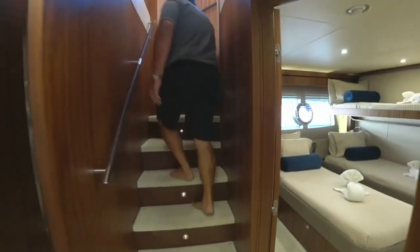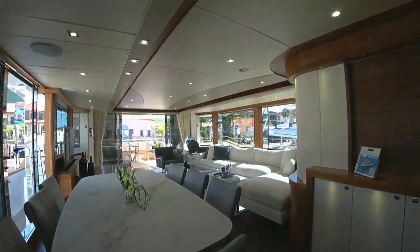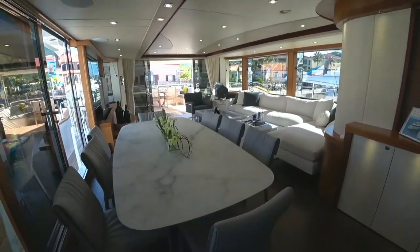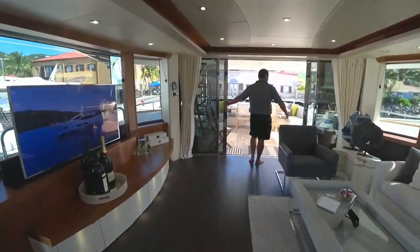All right. Thanks for coming down below to this berthing area. We're back up top here in the salon. All right. Welcome back to the comfy salon. Close it up, save some of our air conditioning.